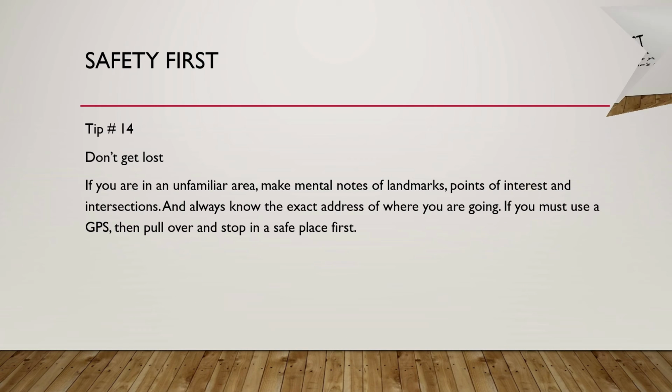Tip number 14. Don't get lost. If you are in an unfamiliar area, make mental notes of landmarks, points of interest, and intersections. And always know the exact address of where you are going. If you must use a GPS, then pull over and stop in a safe place first.